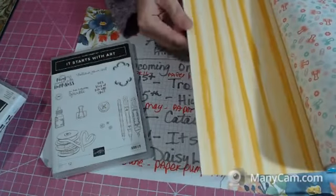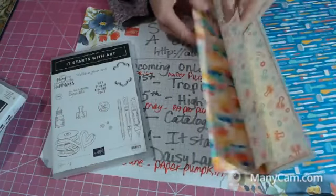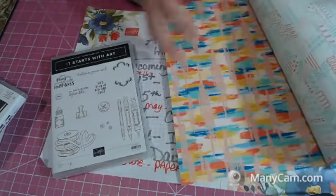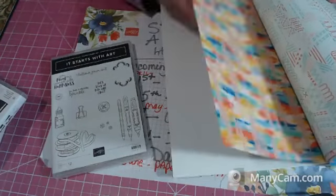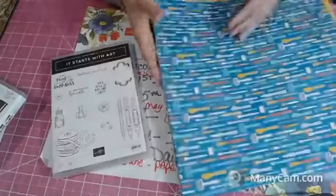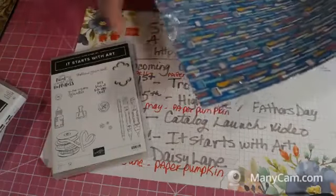Okay, so we've got paper clips on one side and some splashes of stripes, more paper clips, and some more splashes of color, and some lines, different lines, and circles, and half circles. And so that's it. So, yeah, there's two of each. So we will get to play with this paper too.